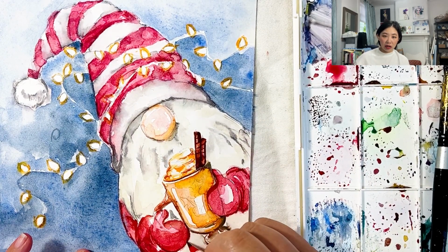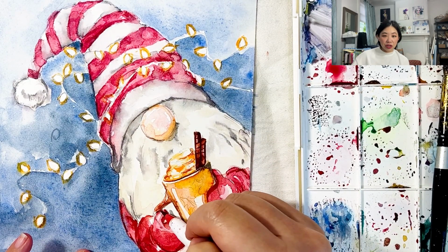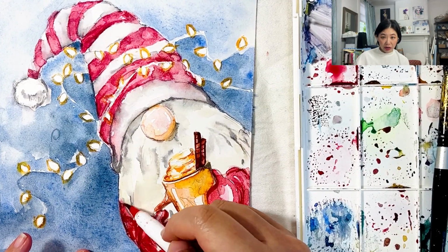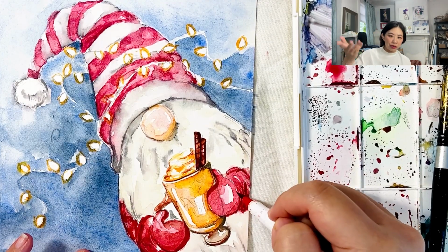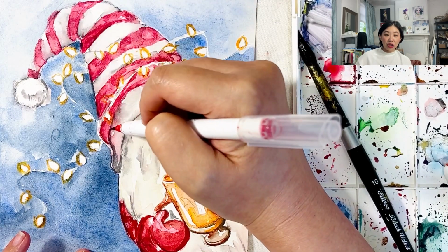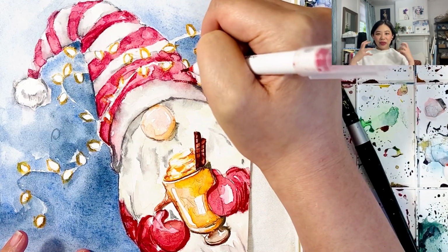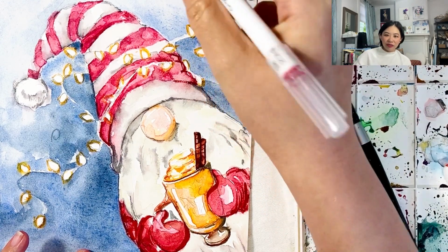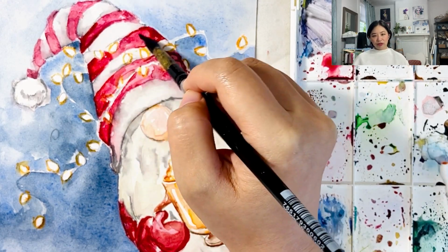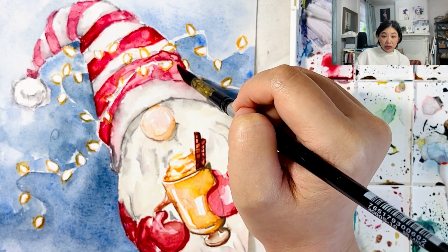For instance, I'm not a red person, I'm more of a magenta person. But ever since I started licensing, for instance this gnome, a very typical Americana art symbol, the garden gnome or the Christmas gnome with eggnog, I have no choice but to learn how to paint snow and reds and Santa Claus beard fluffiness. I've never done that before, because why would I do that for galleries? That's not what they're looking for. But because I said yes to this project, I had to figure out how to paint that.